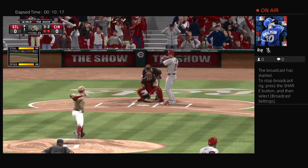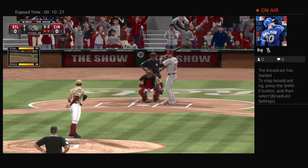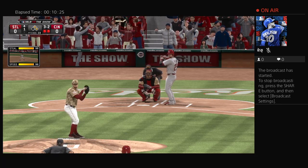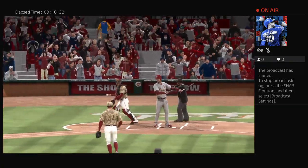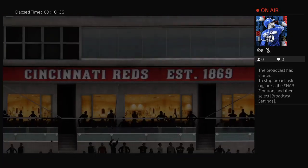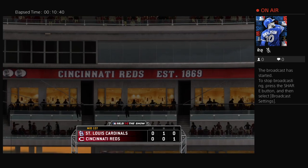Runner not going anywhere at second. Now the pitch. And a tough pitch on 2 strikes as he's able to foul it off. And a swing and a miss as all he could do was reach out in vain for that one, and the side is retired. Cards strand a couple. Cardinals nothing. Reds coming to bat.